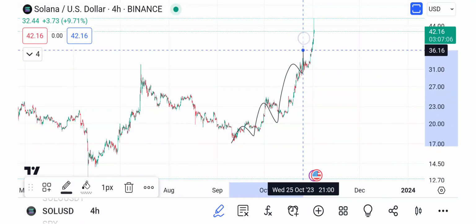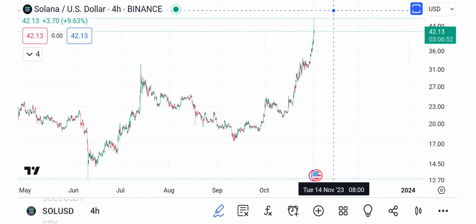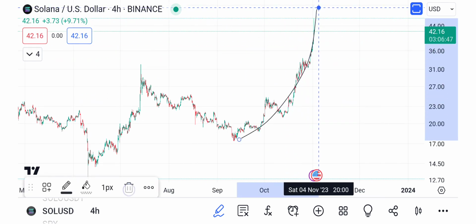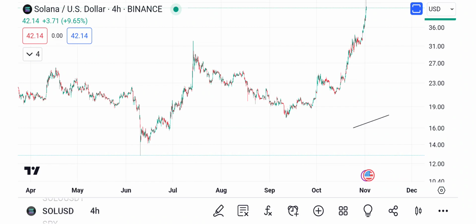That's 3, 4, 5. Maybe we get another 4, 5, and then maybe another hit to the high, and that would complete that measured move we just did with the inverse head and shoulders. So it's looking pretty good. It's looking pretty bullish. I mean, this thing can also just continue pumping. It can get overexuberant, and it can start really getting parabolic. So we just have to wait and see.